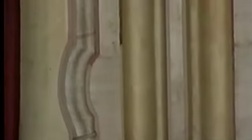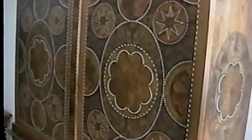Camera into focus. Not focusing good. Go too fast. Why won't it focus? Furniture is incredible. Rosewood and whatever else.